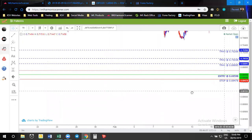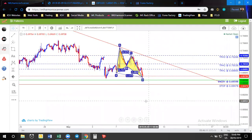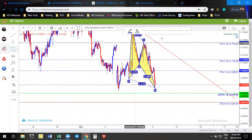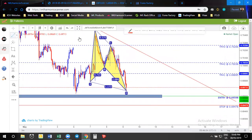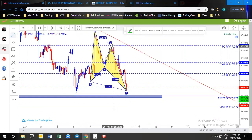Hopefully it reaches down to the entry line. So what we're going to do is wait. Because this is a low in the market, we could definitely wait and see what price does when it reaches here. We're still waiting, and because it's downward trending, we're not going to take the buy as yet.